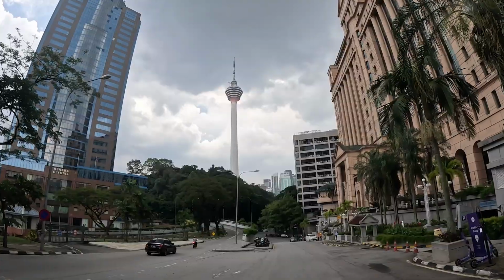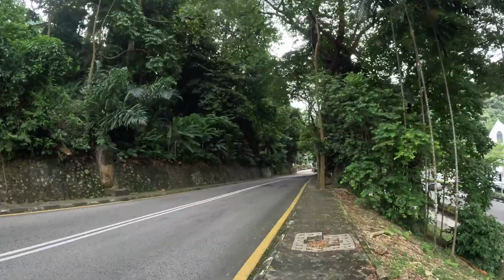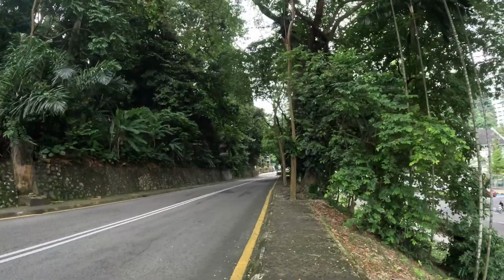If you want to find the Eco Park, head towards the Menara Kuala Lumpur Tower, the one that looks like an observation tower with a big lightning rod on top. Yeah, very famous if you know Kuala Lumpur. Head towards that, and that's literally where the Eco Park is situated in the middle, which is quite crazy, having a proper park with monkeys in a busy, big, modern city.